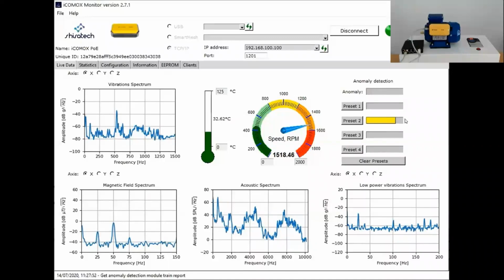Once the training is done, the anomaly detection learned this state, and the anomaly indication should be removed. And this is exactly what we see now in the GUI. On preset number 2, the match level is full and is colored green, and there is no anomaly.